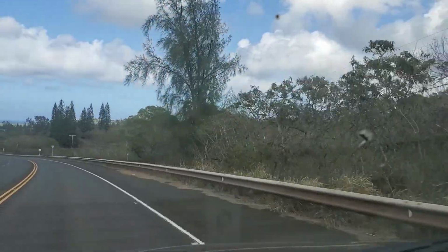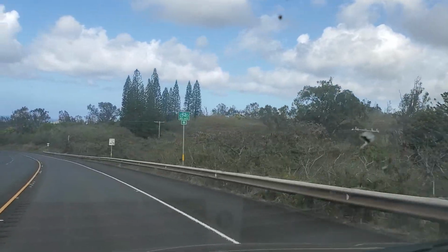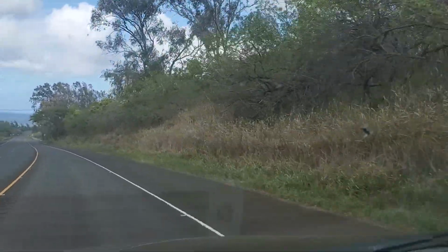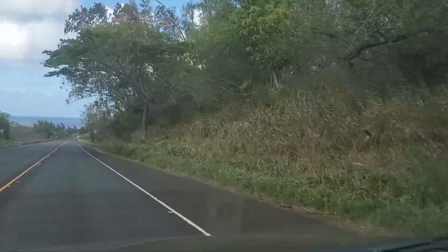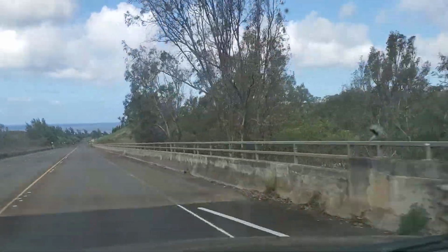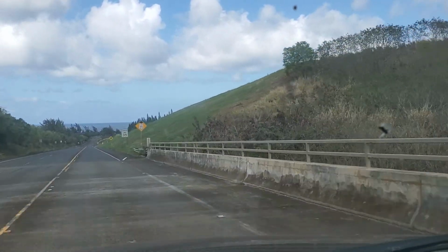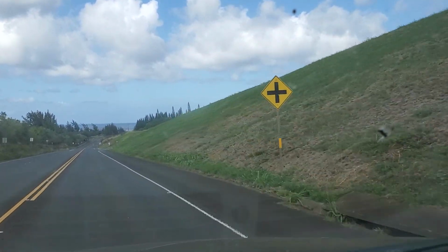So we're just passing Kapalua. On my left would be the Kapalua Golf Course Academy, and there's nobody really out there right now. Going a little fast here, gonna slow down, going downhill. Next location is going to be coming up on the 35 mile zone here. My speed limit is pretty high. So the next place is going to be the plantation course will be on my right, and Fleming Beach is on your left, which is in Kapalua.